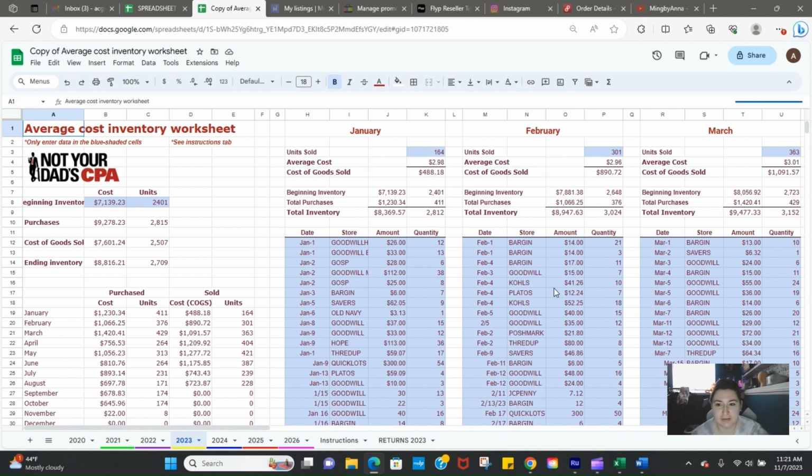So I fill in all of this information every time that I go shopping. So like this one here, on January 1st, I went to Goodwill and I spent $26 for 12 items. So this is going to give me a running balance of this here. It will tell me what my average cost of goods are for that month, what my cost of goods sold are. That is something you need to know for your taxes.